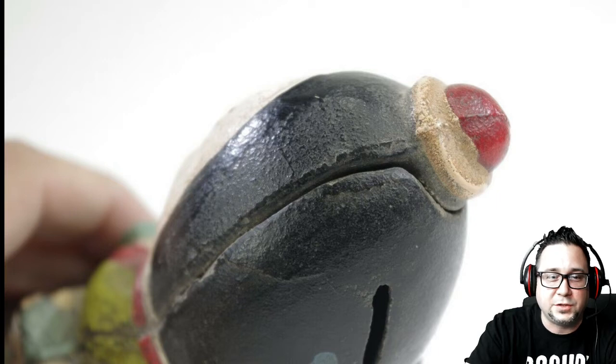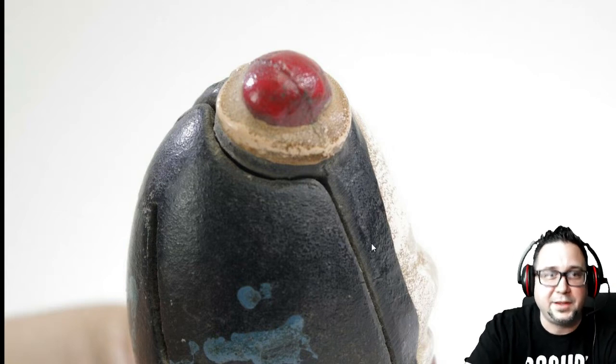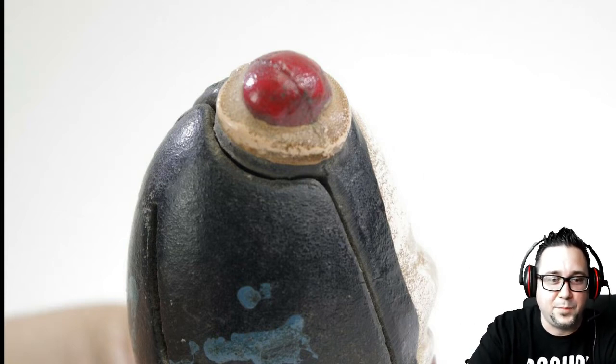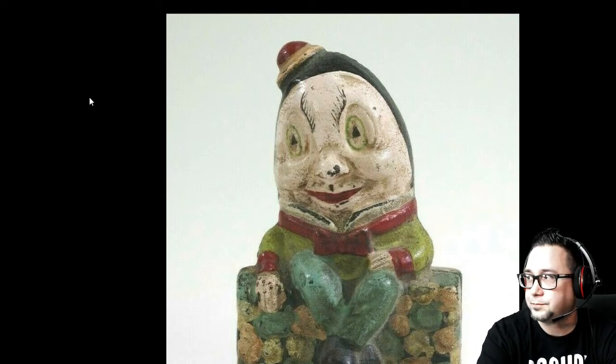If you look at it, there's two of them. Man, they're multiplying. It's kind of like looking at the paint job and the wear. If it looks like it's old, it's usually going to be a vintage or an older one.